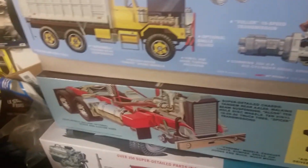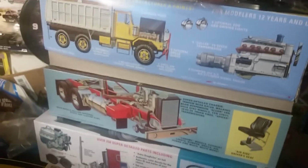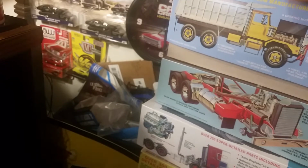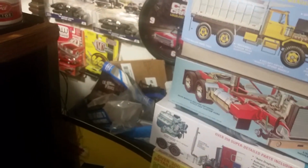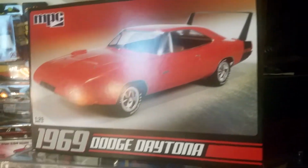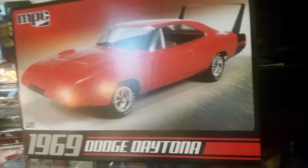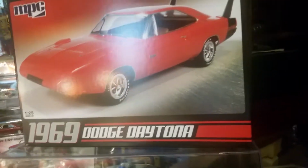Dug this out. Trucks pissed me off. I just put them away for now. I ain't up to building something that's going to be that complicated. No numbers and part numbers. And so I give this 69 Dodge Daytona a shot. I ain't sure what color to paint it. You guys give me some suggestions down below. I'd appreciate it. So anyhow, that's about it.